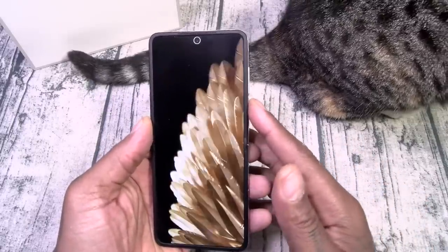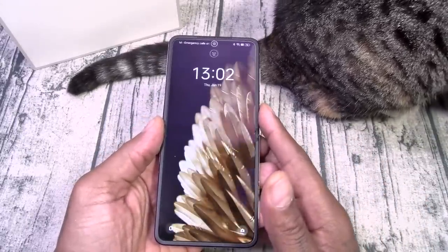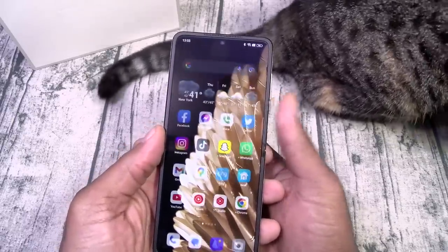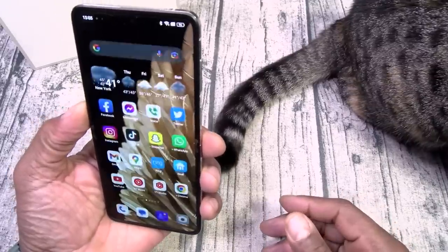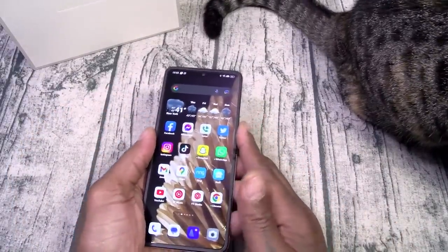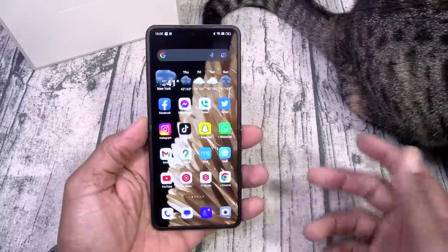Okay, you see? No fingerprint. Now fingerprint, bong, just like that. And you got face unlock, bong. Now the face unlock works extremely well. Bong, there it is. And you get a little vibration.